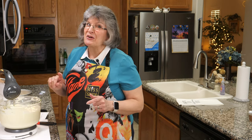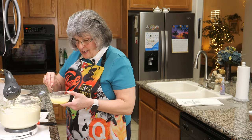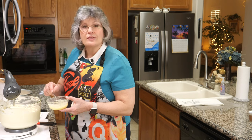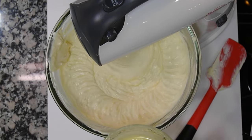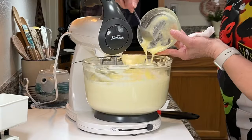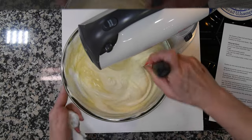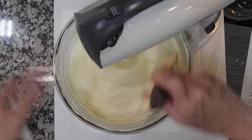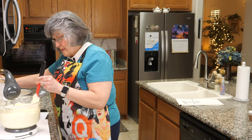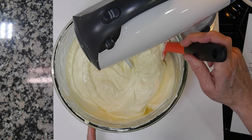All right, so Junior's says that they mix their cheesecake for 40 minutes. I'm not gonna go quite that long, but it's looking nice and smooth. So the next step is I have 80 grams of the unsalted butter that I melted and cooled, and with the motor running, I'm gonna drizzle in the butter. Minimal mixing on that step just until combined, and I want you to look at this velvety filling.